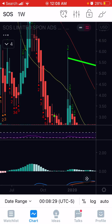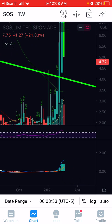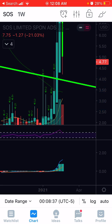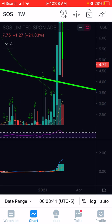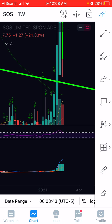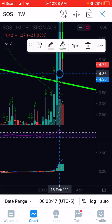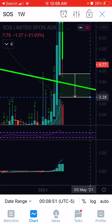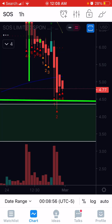Let me just double check on that because I didn't zoom in on it here. So that wick, I mean, yeah, I guess we could say something like that, okay? But obviously you can see that we went a little bit below this area here. So roughly, somewhere in this range here is going to be a support range anyway. But let's just look back at the hourly here.